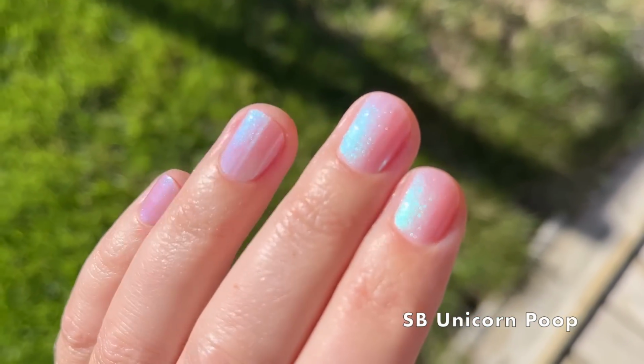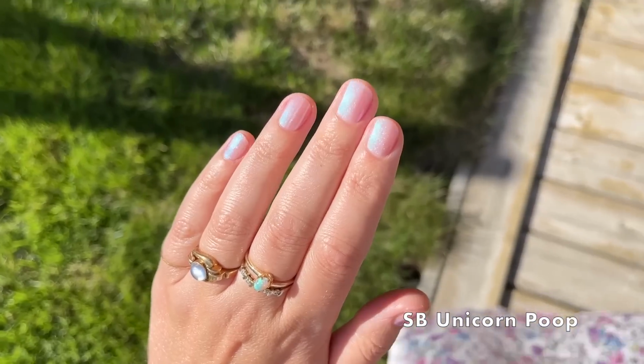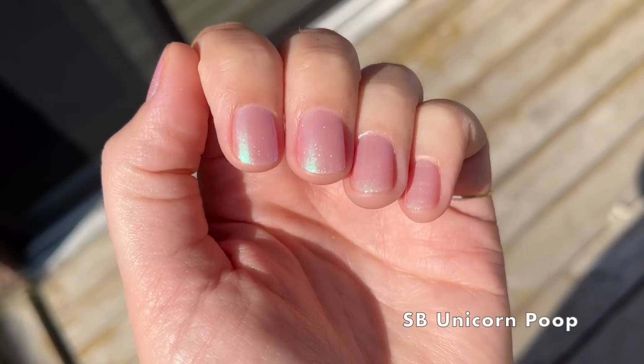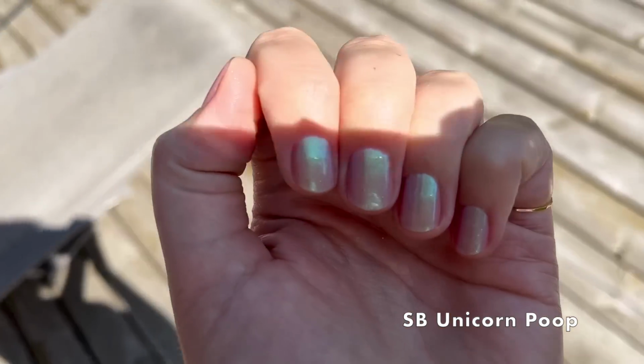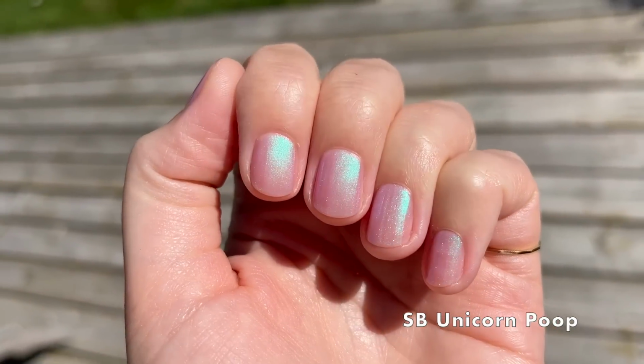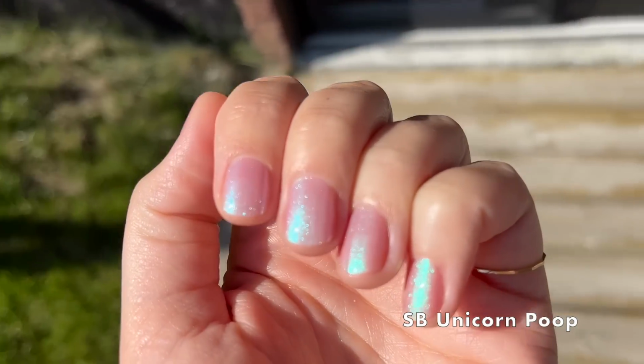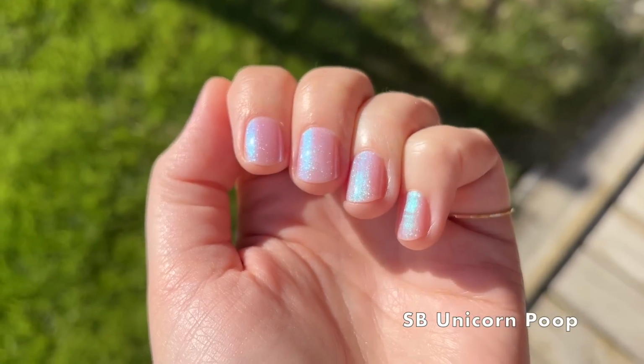And I could wear that polish for days. Like, honestly, look at this. It's so pretty. Oh my goodness. It kind of on my skin tone looks like it's not even there. So it creates this beautiful kind of neutral nail. Even though there's tons of shimmer, it just pops off.